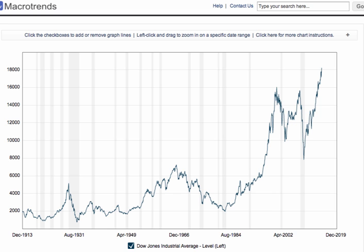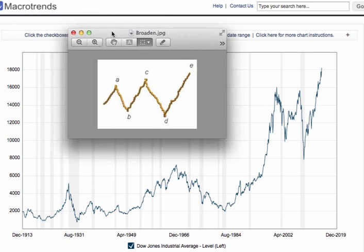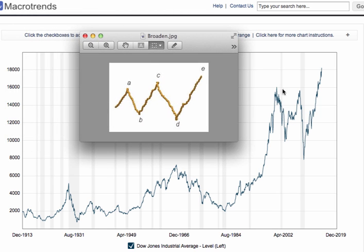And as you can see, as I bring this in, here's point A. Well, where's point A on the chart here? Right there. Here's point C. Here's point E and the lower lows, respectively. A, B, C, D, E, A, B, C, D, E.